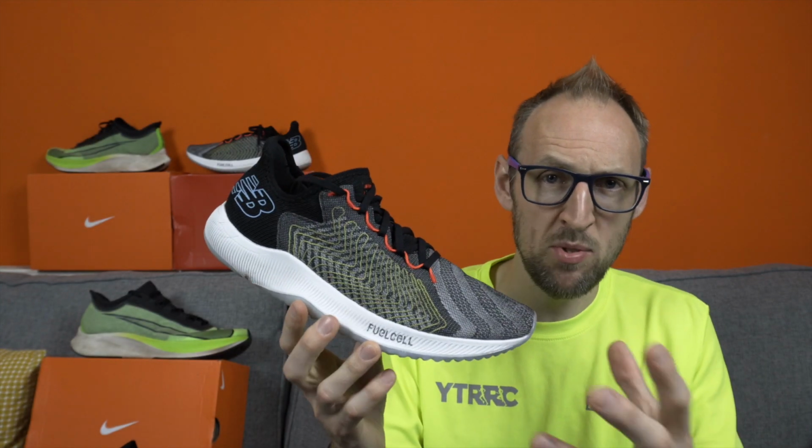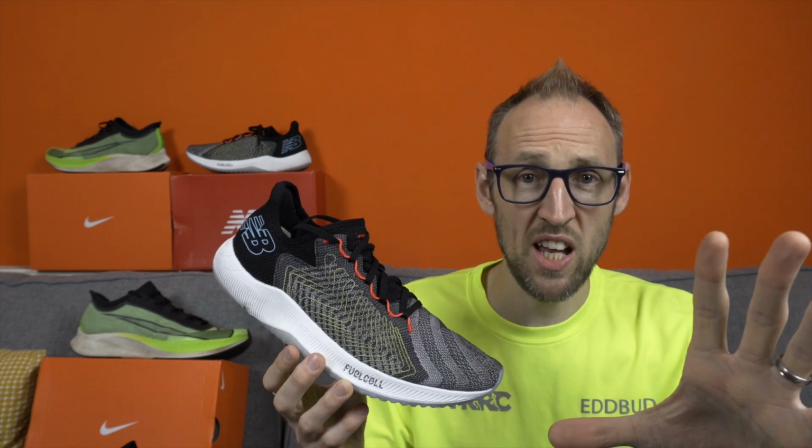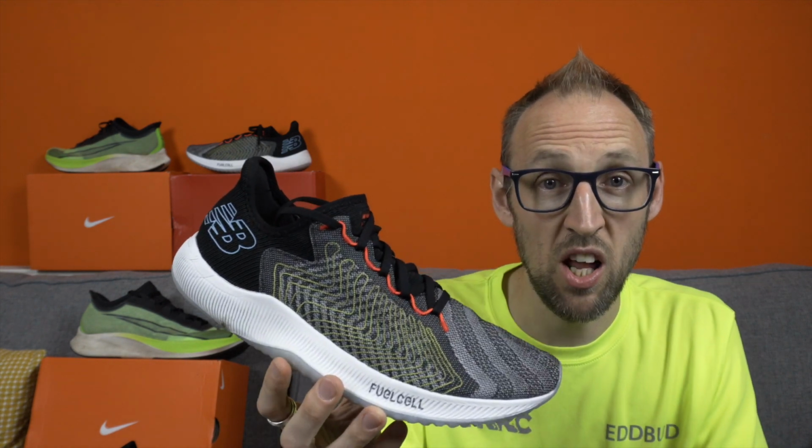Just a comment and an observation, the foam in the Fuel Cell Rebel does feel a little bit more like the foam found on the Vaporfly 4% and the Pegasus Turbo 2, that Zoom X foam. I'm not saying it's got the same energy return properties, but it does have that same sort of springiness and that kind of return feeling. It's certainly very light as well. Not as cushioned, not quite as bouncy, but it does have that spring.